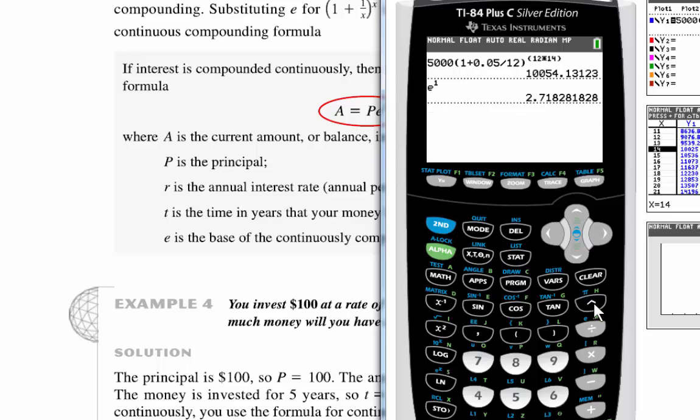It's just a number, just like pi, right? If you take a look at the pi key above the caret symbol, I press second and the caret symbol, there's pi. I press enter. Pi just has a value, 3.14. E can also be found above the division key. If I press second and the division key, there's my E. I press enter. Again, I get 2.718 and change.